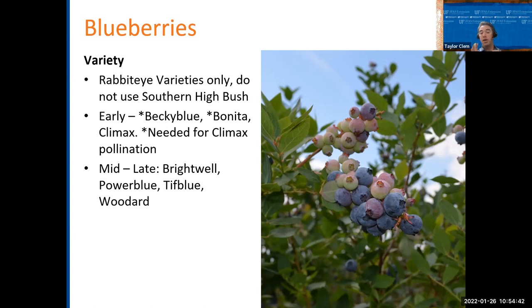But the mid to late blueberries will be Brightwell, Powder Blue, Tiff Blue, and Woodard. The Tiff Blue is a really popular one. It's super tasty. Same with the Powder Blue. But I mean, you can pick whichever variety you really want. But those are the ones that do pretty well in North Florida. As long as you're sticking with those rabbit eye varieties, you're going to be successful. But do not use any of the southern high bush. Usually when you're picking out blueberries, they're going to have that classification, whether they're rabbit eye or southern high bush. But typically, I don't even know if we can find southern high bush in nurseries here.